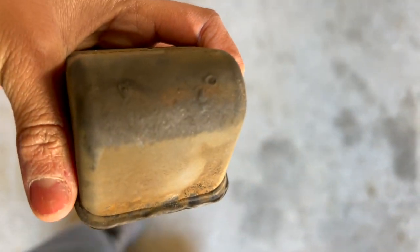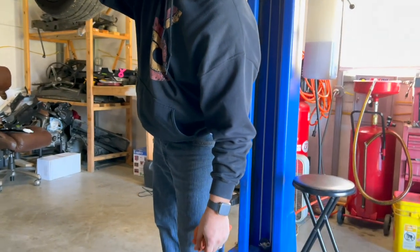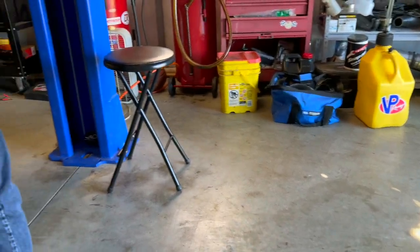And we did put new O2 sensors in on the rears because we were getting the engine code for the O2 sensors. I don't want to incriminate myself, but we did add something a little special to these O2 sensors. We might have to change the catalytic converter.